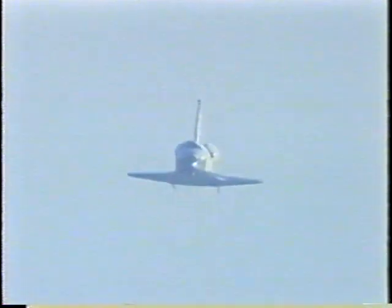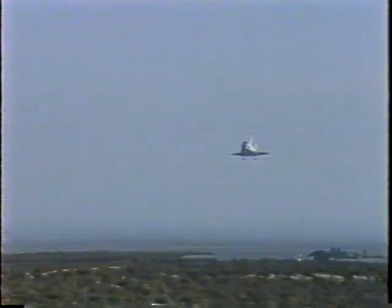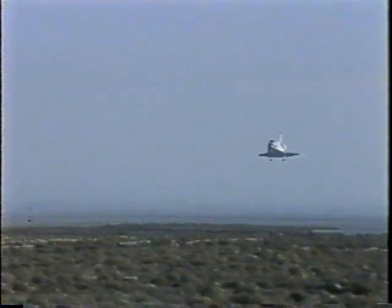Columbia's altitude is about 6,000 feet. Commander will shortly raise the nose of the orbiter to slow the descent. And the pilot will lower the landing gear at about 400 feet. The landing gear is now down.